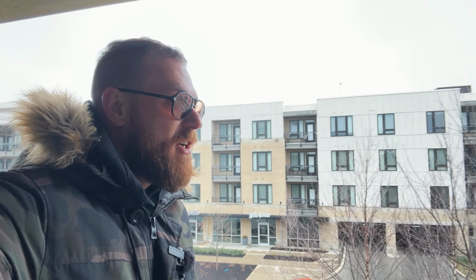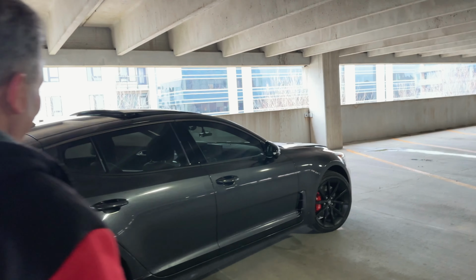So guys, sorry for the low lighting. It's just one of those days. It's very, very gloomy out. It's 32 degrees, it's been snowing. It's really windy, so we decided to come inside the parking garage so you guys aren't getting a bunch of wind noise. Let's show them, man.